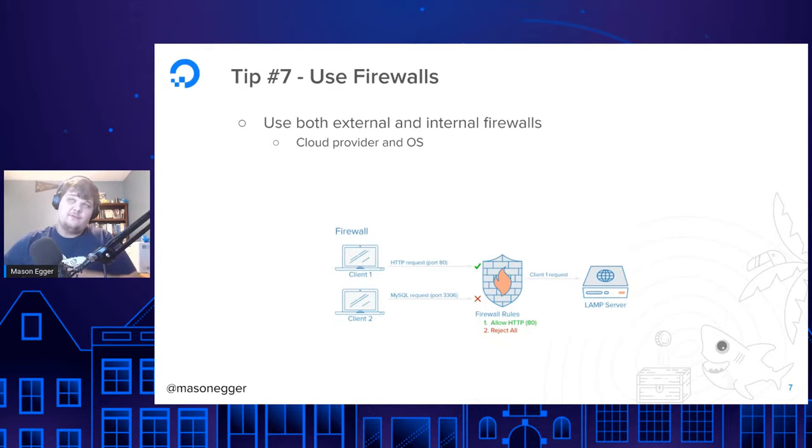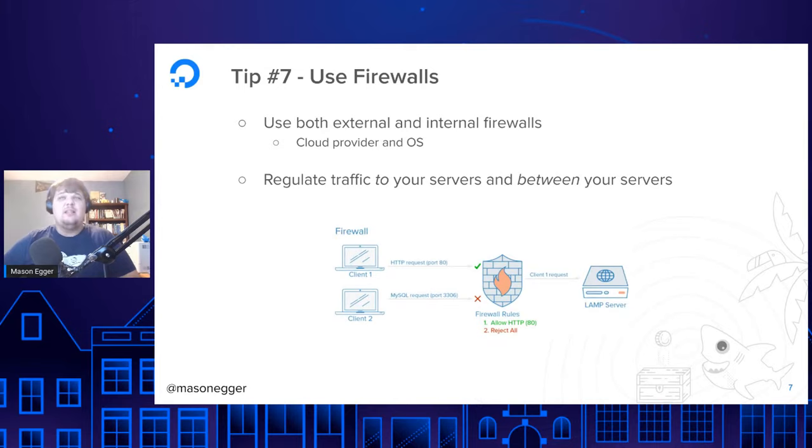So you want to use these things to regulate traffic both to your servers, so clients coming to your servers, and between your servers. Because things happen, like botnets happen, stuff starts talking on your servers. I'm gonna go over that in the next one. And you need to be able to regulate that traffic. So yeah, that is tip number 7.